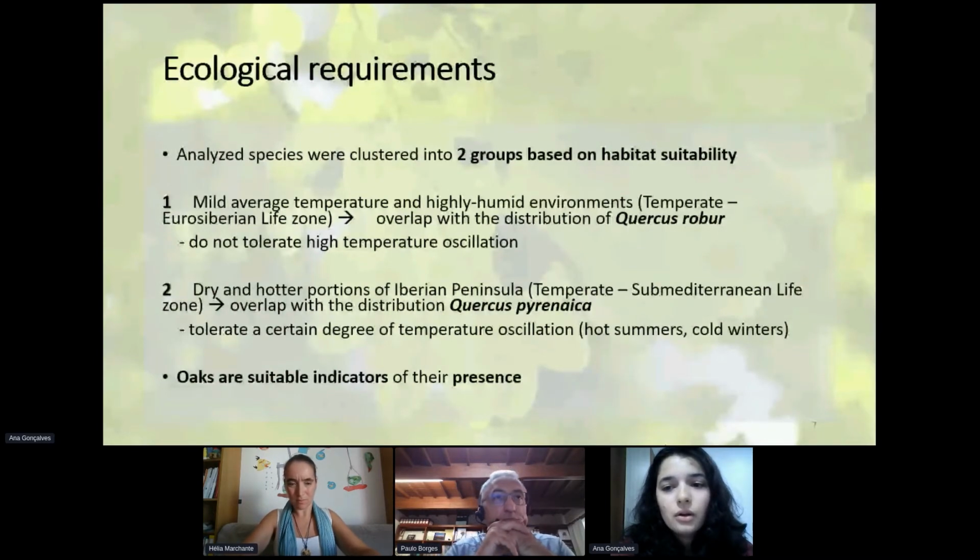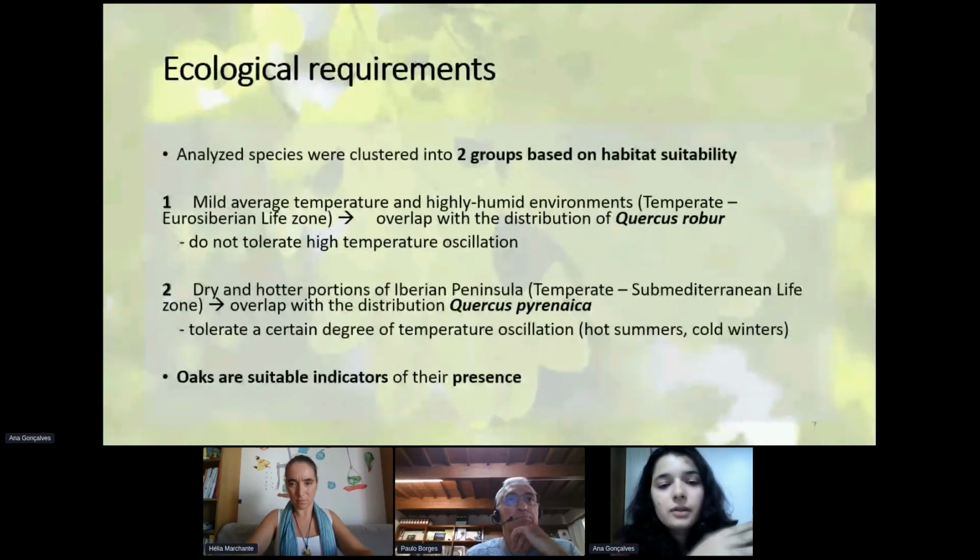So they occur in this temperate Euro-Siberian life zone. And what is interesting is that all of these species almost completely overlap with the distribution of Quercus robur. And they also, of course, do not tolerate high temperature oscillation.